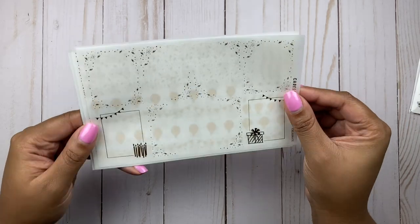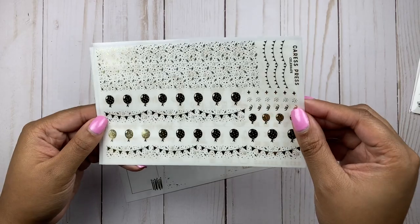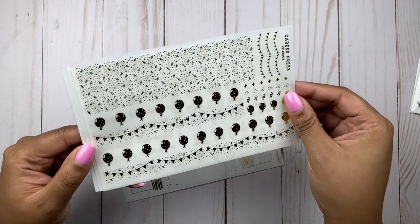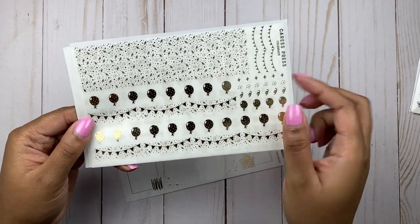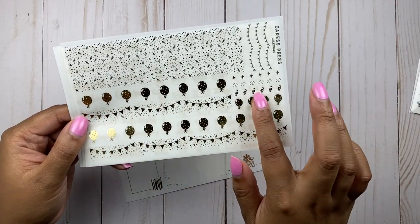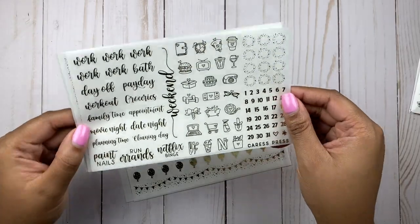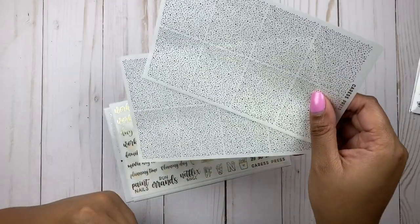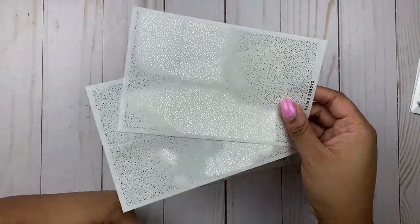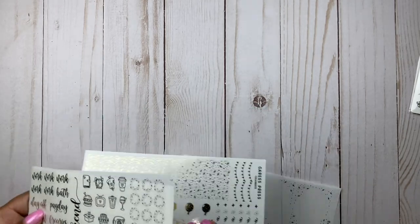So you have your full box overlays, your cute little bottom washi with the streamers and balloons. You have the header overlays, the little deco bits. You have your scripts and icons, date dots, and hole reinforcers, and then your two pages of the bougie boxes. And that is it for the little Celebrate foil bundle.